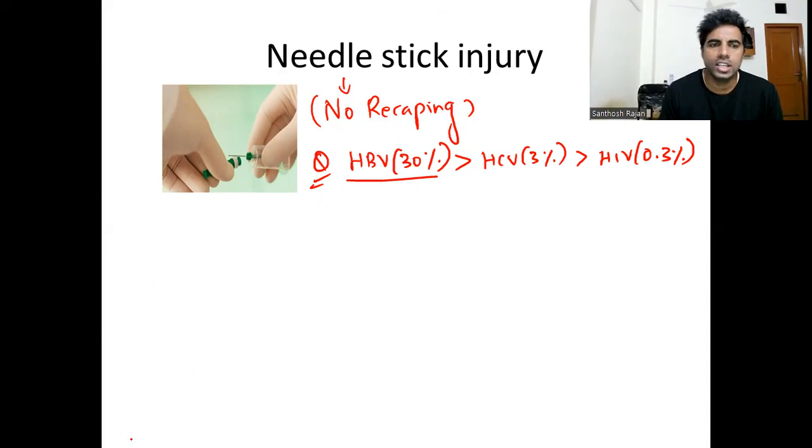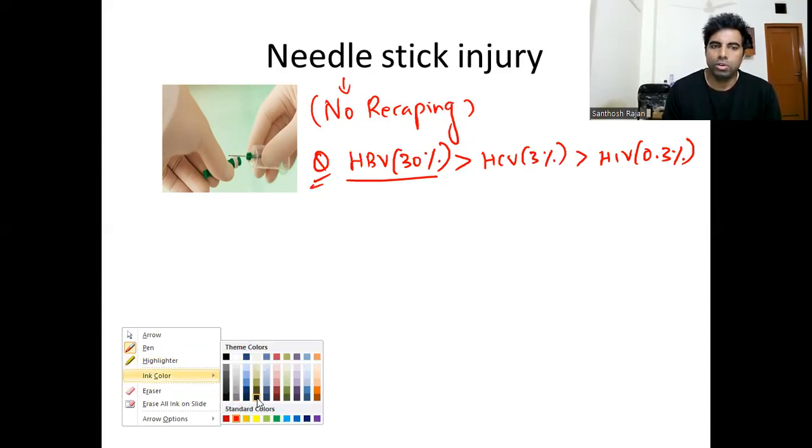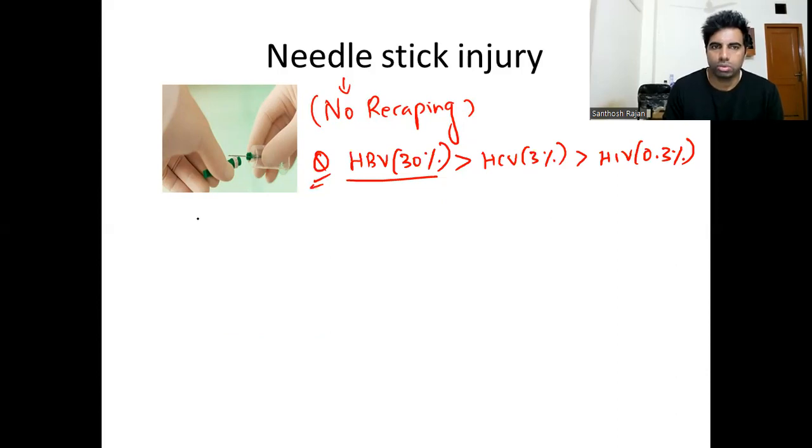Now, when you get a needle stick injury, what are the steps? That was a question asked in a previous exam, I don't know, NEET or AIIMS. You have to know this, because again, this is an important topic. So what to do when you get a needle stick injury, what are the steps?